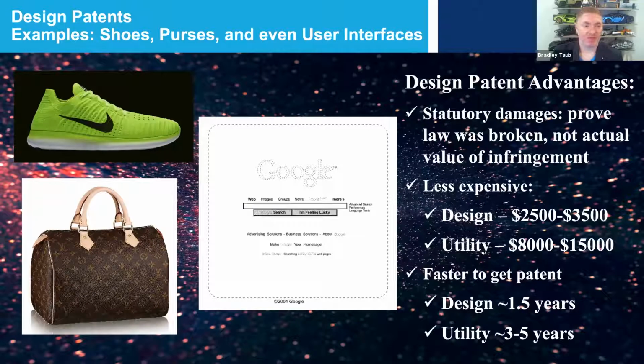Now, design patents have a number of advantages over utility patents. One of the biggest ones is that if someone infringes your design patent, you get statutory damages, meaning you only have to prove they infringed. You don't have to prove that it actually damaged you. If you prove they infringed, you will get damages as set by the statute.